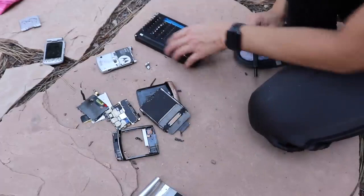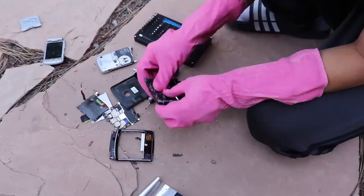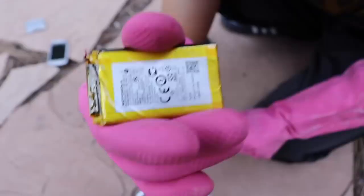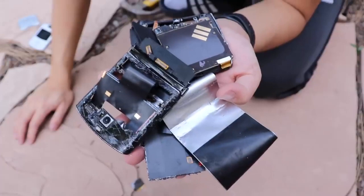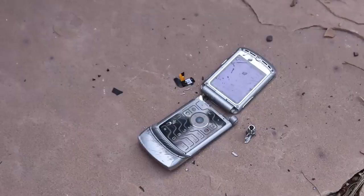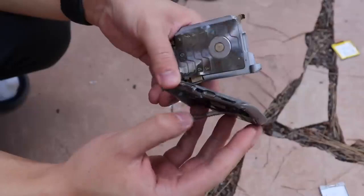Gonna need some tools for this. Yep, now I played smart. Now we're just back to the push harder method. And there's the other one. Old Motorola Razr battery removal. Yeah, there's really nothing left to destroy on the new Motorola Razr after that battery removal. As for the old one, now this episode is complete.